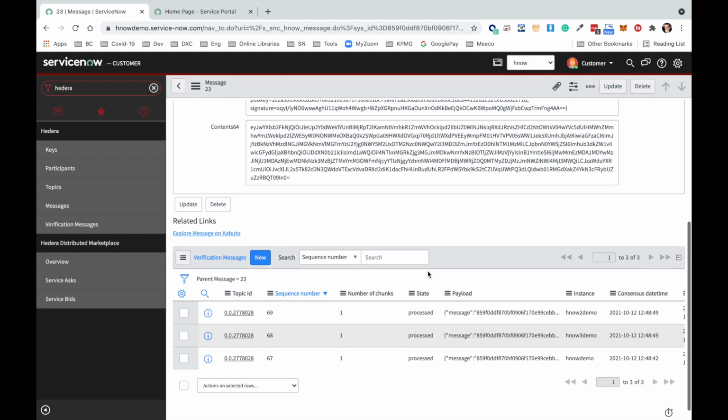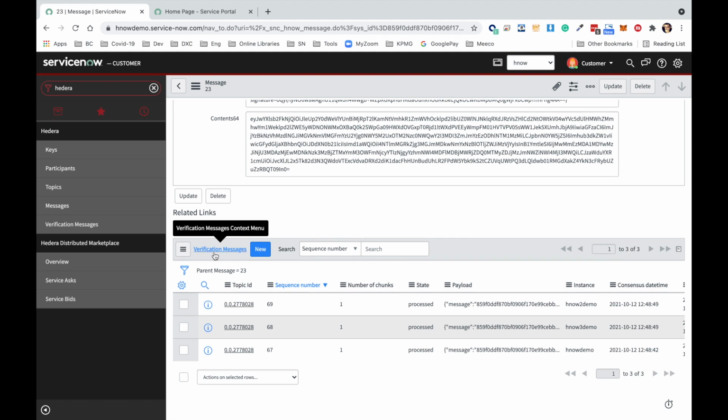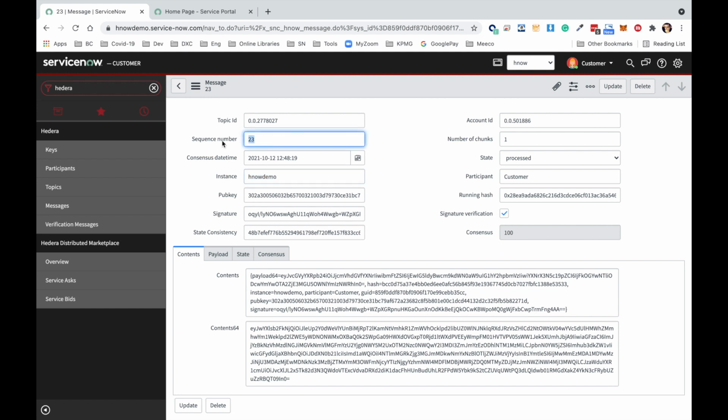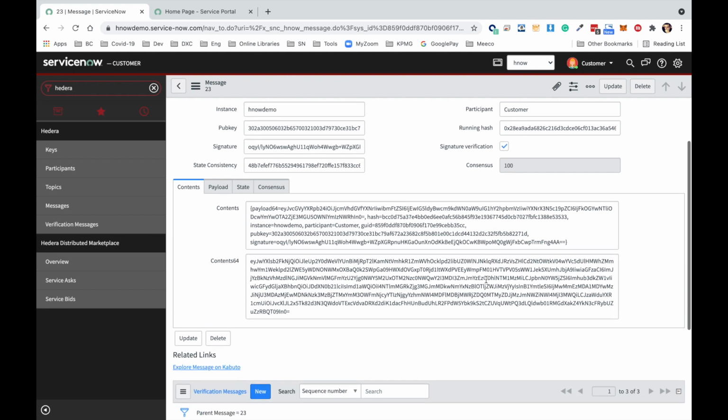Under the message it is very important that you also get verification messages. All the instances which are part of the AppNet send back the state consistency message, including the instance itself that originated the change of state, in such a way that you can verify that all the state consistencies are in agreement, so everyone is agreeing on the same view of the reality when sequence number 23 was processed. So this is the message from a ServiceNow perspective.